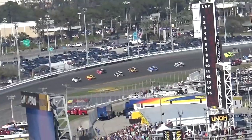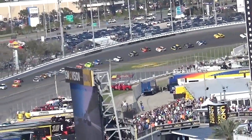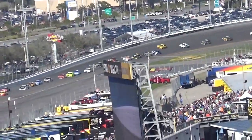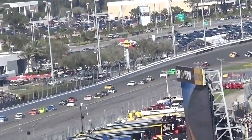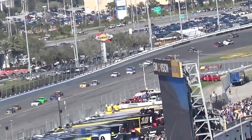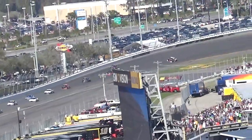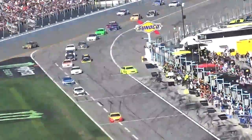Jamie McMurray has the McDonald's Chevrolet. It looks like front end damage on it. They went around to the right side, took the right front tire off, and the crew worked up under the right front fender of that car. Then they moved around to the left side, took the left front tire off, and worked on the left front fender now. Just watch as Jamie McMurray drops back down and away. Doesn't look like a lot of damage, but we'll see as he gets back up to speed.